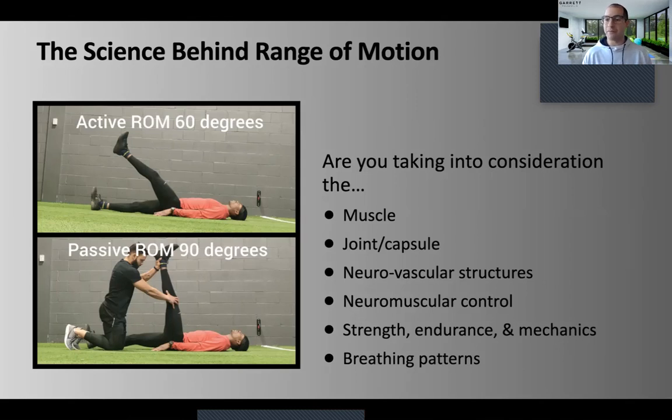And also, if you have done meditation before, you can see the amount of relaxation, how well you can reduce tension, reduce stress just through breathing. So really consider, are you breathing in an efficient manner, which will help you actually improve range of motion, reduce tightness, tension, and stiffness throughout the system.